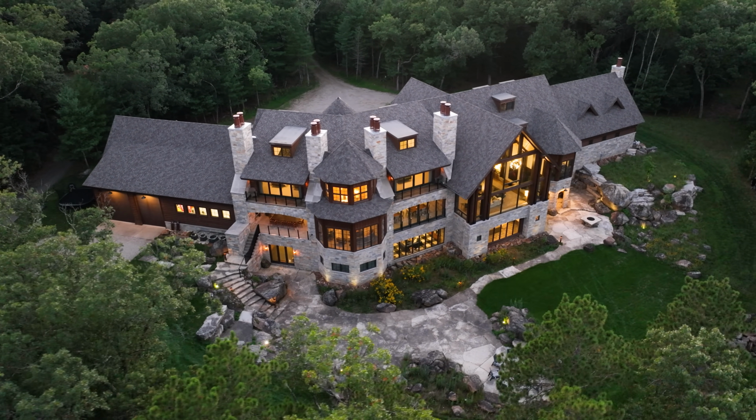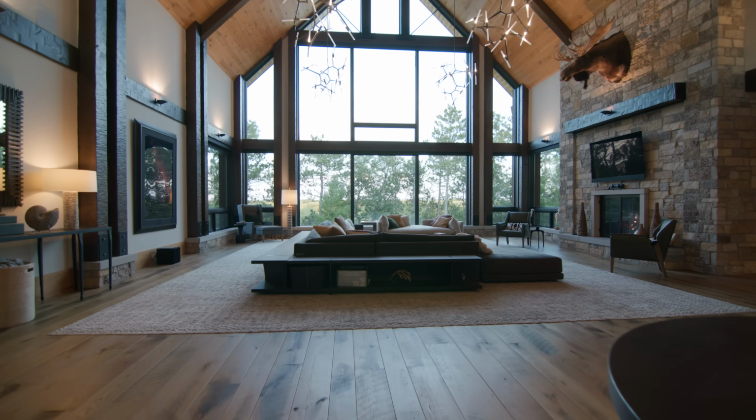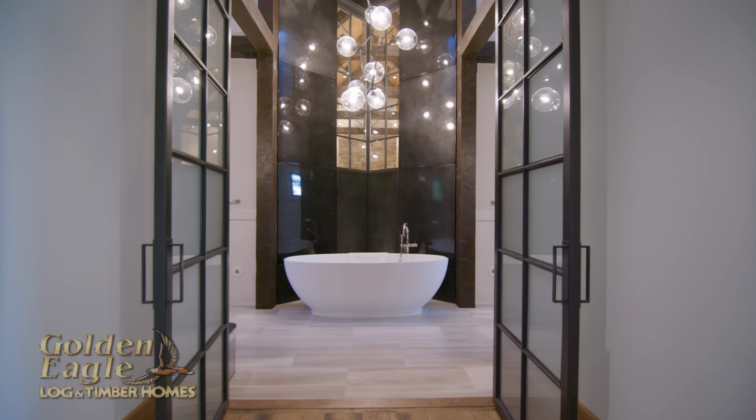Tucked deep within a private wooded lot and opening onto the water's edge, this home is as secluded as it is expansive. 17,000 square feet, 6 bedroom suites, 9 bathrooms.